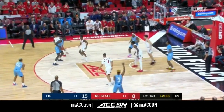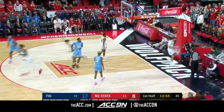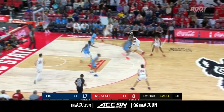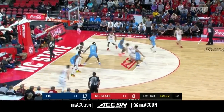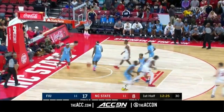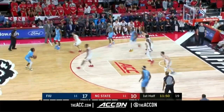Eric Lovett. Osagai, the former walk-on, with a nifty move. He's showing nice touch around the basket. Scored 12 points in the opener against Georgia Tech, a game in which the Wolfpack didn't trail in regulation, as Devon Daniels gets to the rim. More importantly, taking care of them when they get those opportunities.